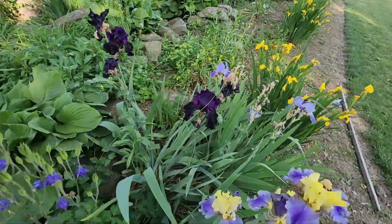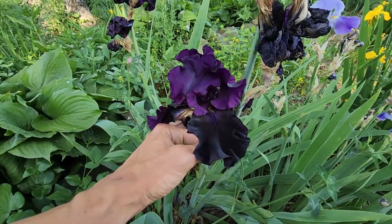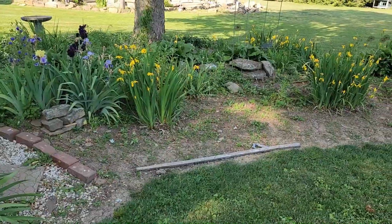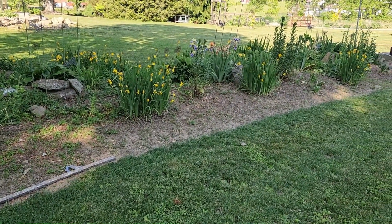I still love this one the most. This is the darkest iris I have and has a lot of light purple in it, but I really like purple and black. So this is probably my favorite iris that we have. The yellow flag irises come into bloom a little bit after all the decorative bearded irises. So we get a little extended color over here on the island garden.